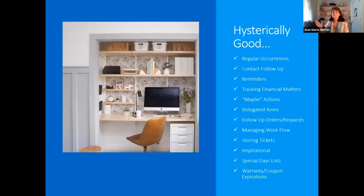And then this is what is hysterically good about a Tickler system. It helps you place all your regular occurrences in date-specific folders or monthly occurrences so that you do not forget about them. And again, I would marry this with your calendar and your planner. Every person organizes differently, produces differently, finds office efficiencies differently. Every person is unique. Every office is unique. Everybody's paper is unique. So, you know, take what you love from this, and you're going to have to tweak it. When I set somebody up with a Tickler system, as I'm going through their papers, I'm seeing things that would be perfect in a Tickler system.